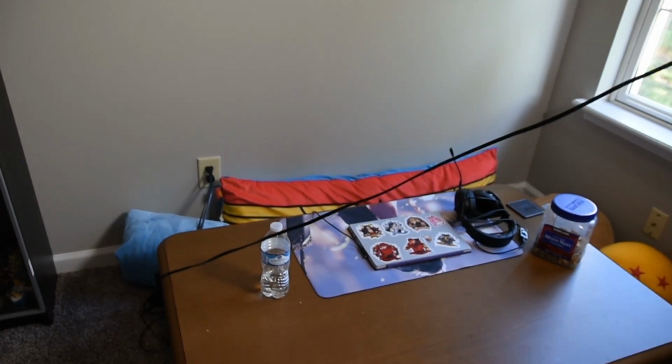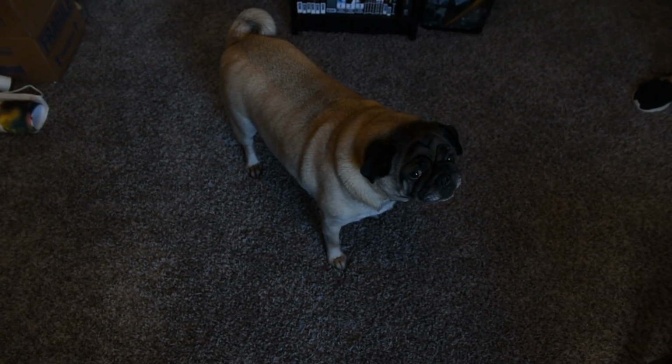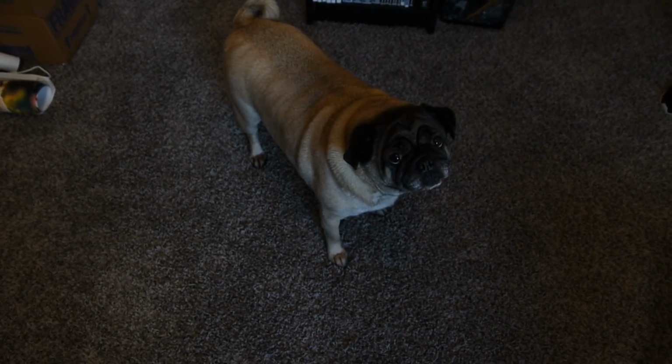We spend all of our time like sitting here with coffee and hot chocolate and just reading or, you know, playing Switch. And here's Moose, the most important part of my room.